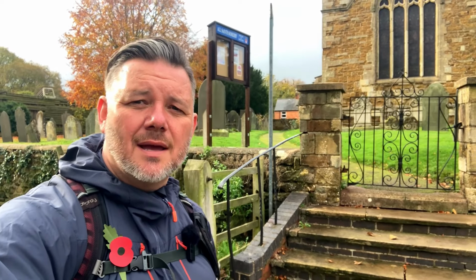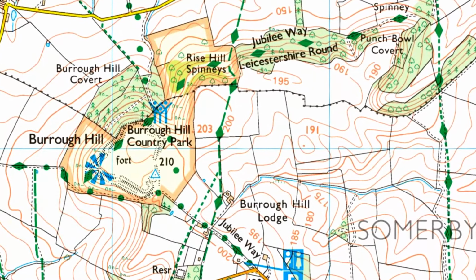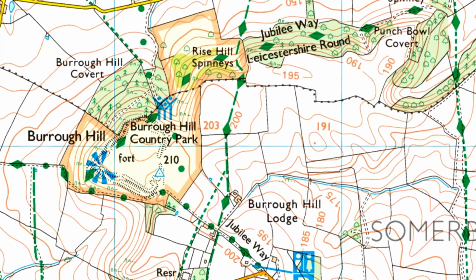Anyway, I'm outside the church, so I'm going to go and have a look in there, see if there's any history, and then my walk will start. It goes past an Iron Age hill fort today, Burrough on the Hill, so I'm looking forward to seeing that.